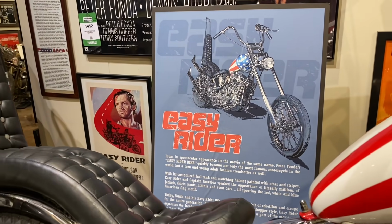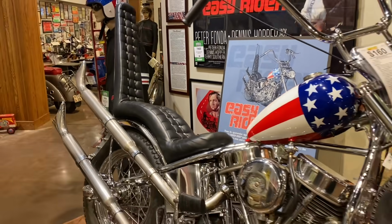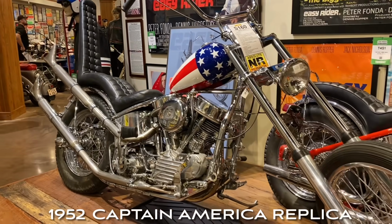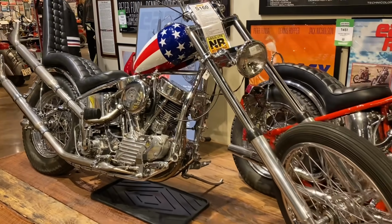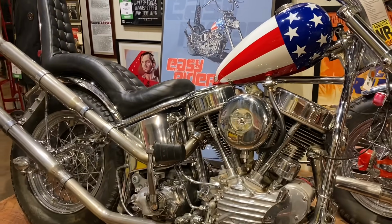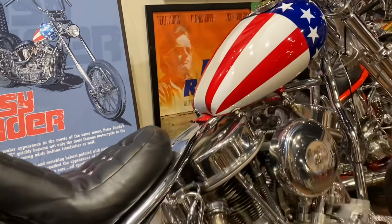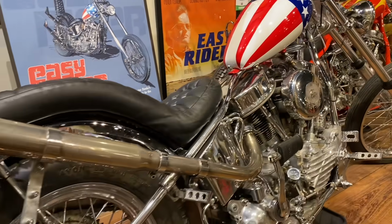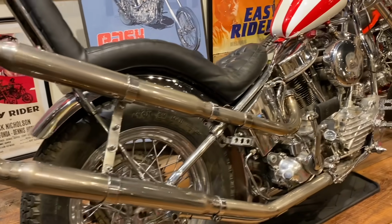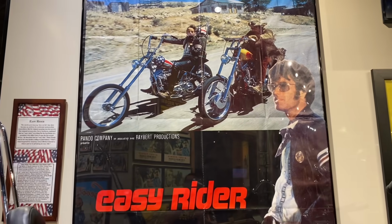One of the most famous motorcycle movies ever is Easy Rider, and here is a 1952 Harley Davidson Captain America replica. I know there's a lot of individuals out there in the comments that would love to cruise around on this. The king of cool, Peter Fonda, way back when. How awesome is it, guys? This one's a replica, though, like I said, they still command top dollar. We saw one go for thousands and thousands of dollars at the Mecum Motorcycle Auction in Las Vegas. It'll be interesting to see what this one goes for. Reminiscing on the movie Easy Rider.